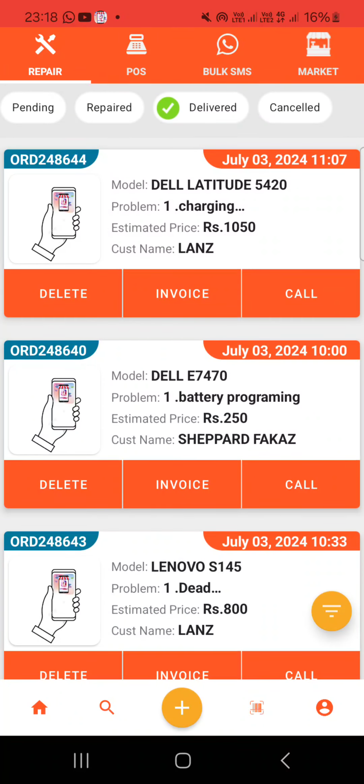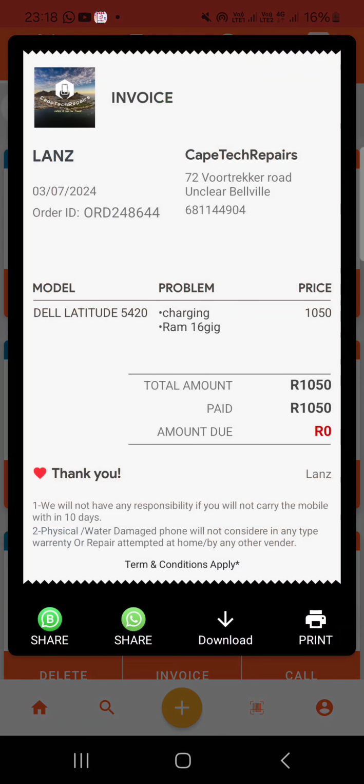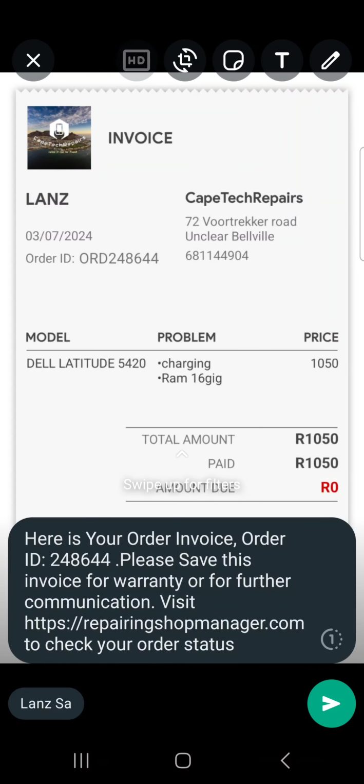It's right over there. So if, for example, you've updated to say delivered, but you forgot to update the customer, you can always call them, or you can always say invoice. It will give you the same option. Do you want to download, to print, or you want to share via WhatsApp? So I've got normal WhatsApp and I've got WhatsApp Business on my phone. So if I say via WhatsApp Business, automatically it searches the customer's name.